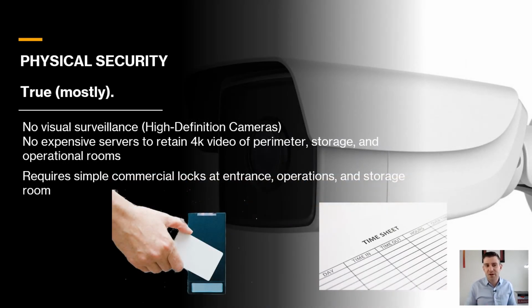From the physical security side, you're not required to have any visual surveillance with a micro license. That means no high definition cameras everywhere. So the cost for implementing physical security, which has very expensive servers to retain all that 4K video data or high definition data of the perimeter, the storage, the operational rooms, is not required. You only need a few access control points for a micro, and those access control points can be made a little bit more simple than what we would typically see in a standard.